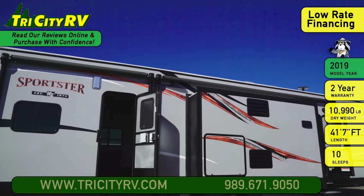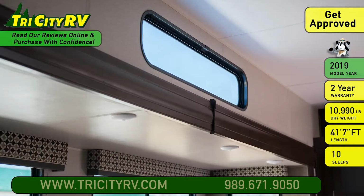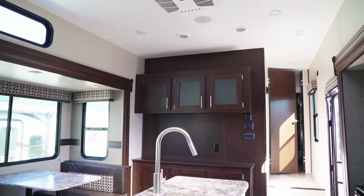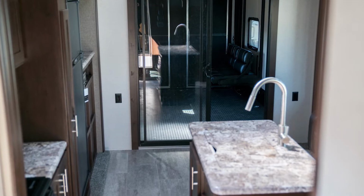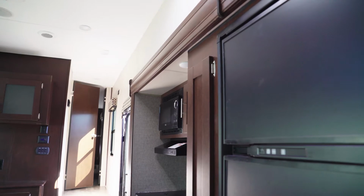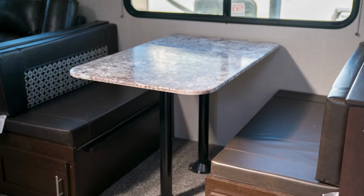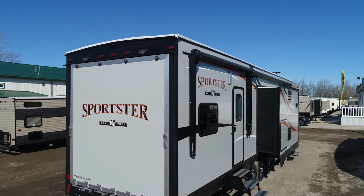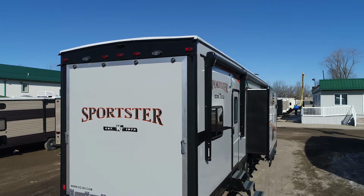When you're ready to eat, preparing food is fun and easy using the island kitchen. A super-sized panoramic slide room window provides sunlight in the kitchen. The one-piece seamless countertops, three-burner cooktop, and 8-cubic-foot refrigerator make it feel like a kitchen away from home. The Sportster has the space to sleep up to 10 individuals.